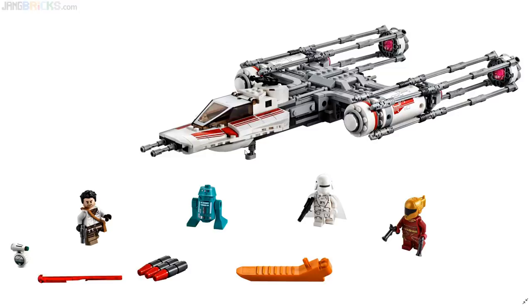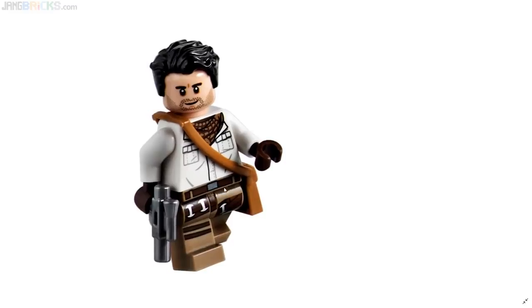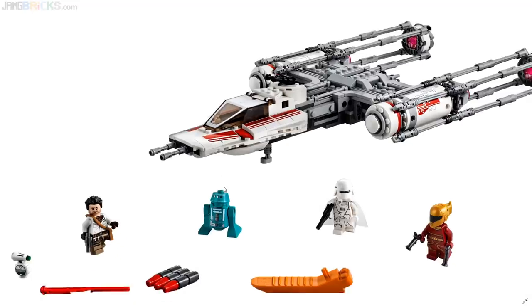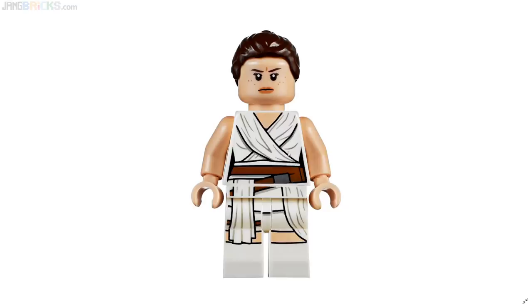And the last one that they did, wasn't it for Rogue One, I think? Was really good. That one was really good. So, figures, we already looked at the figures there. I think this is a pretty cool looking Poe Dameron. It's my second favorite figure in this set. And it does have the bomb drop feature, so that works out.